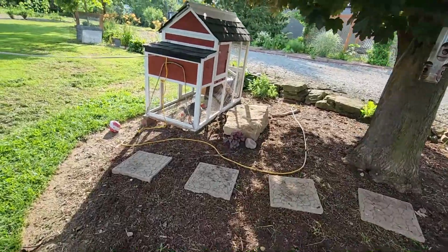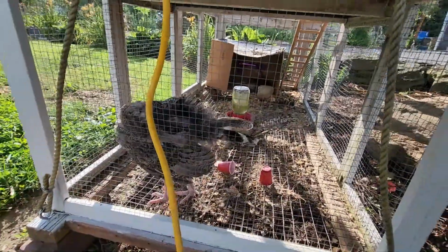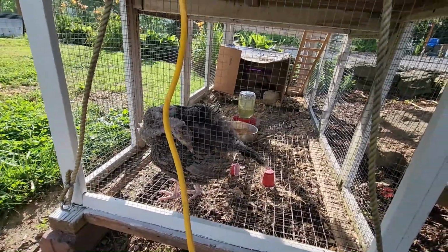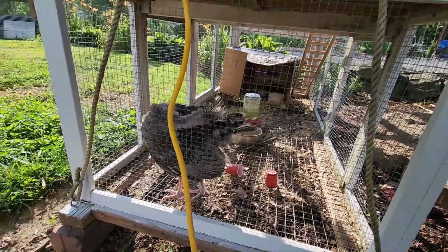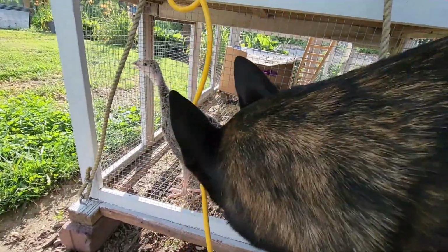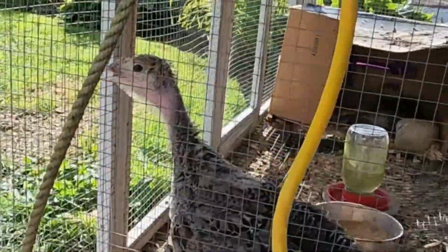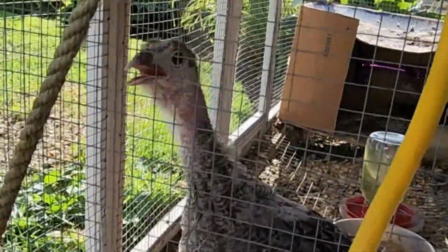Behind them we have the mini coop holding Mr. Peepers and Piper. Not sure if they are a male and female pair, but that's what I'm hoping for, so we're gonna have to grow them out to find out. But they are a Narragansett turkey. I'm probably saying that wrong, but they're a Narragansett turkey, and I'm hoping to breed them if they are a male and female pair. What are you guys, hot? It's a hot one out here, guys.